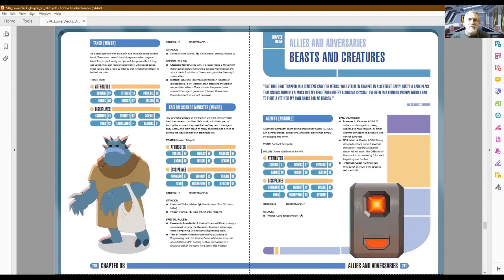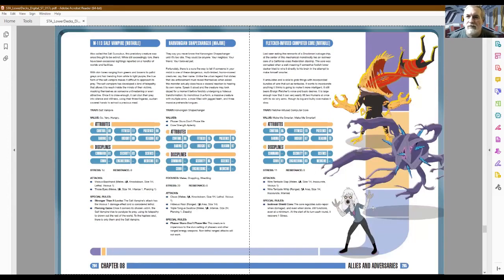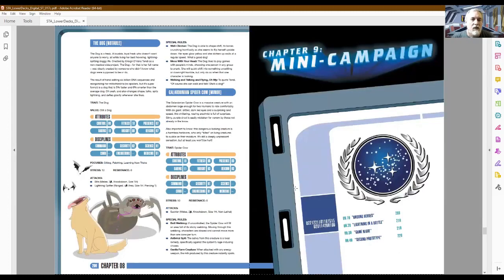And then you've got Beasts and Critters, Agamus, of course, who looks to be playing a major role next season. Armus, a swarm of eels. Gamatos, Matogas, you know what I mean. Spider cows. If you need an M113 salt vampire, we got one of those too. And of course, spider cows and the dog.